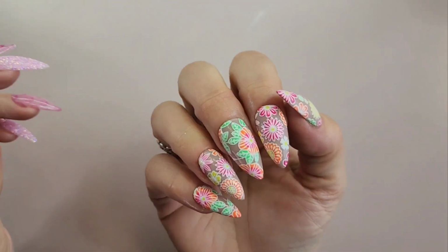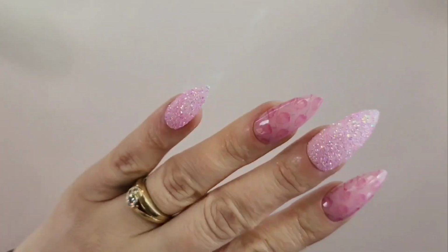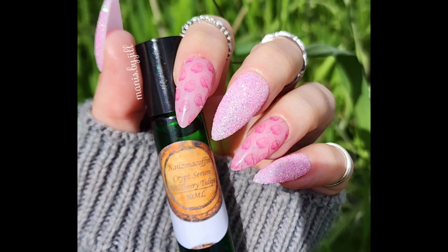I love both of them. There's a lot of pink going on between these two hands, but I love them. They turned out so good and so pretty, and I cannot wait to see what you guys think about these.